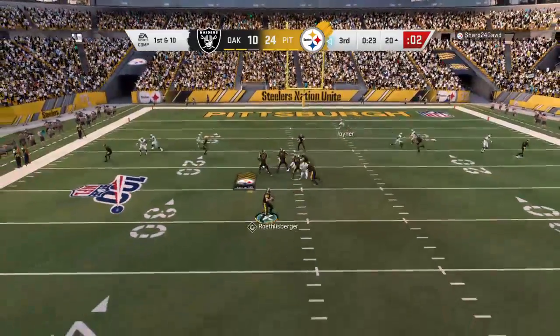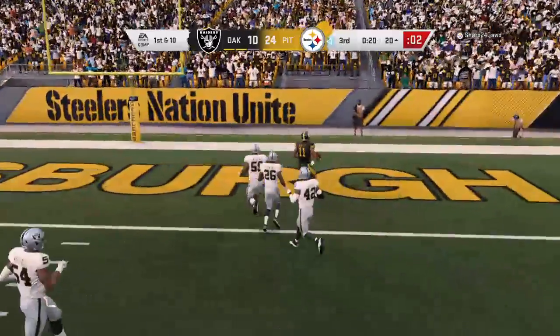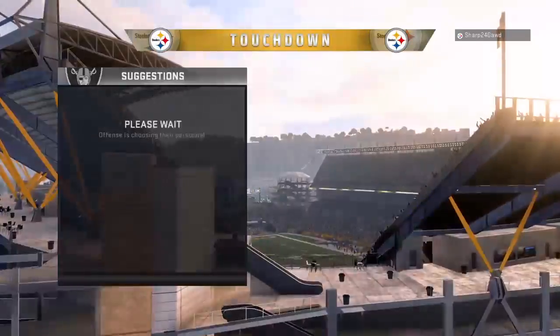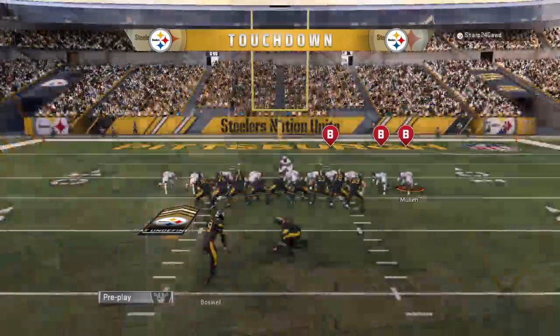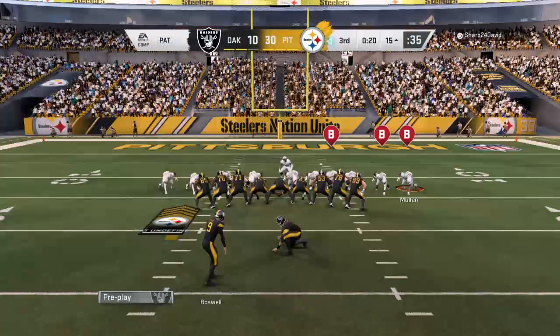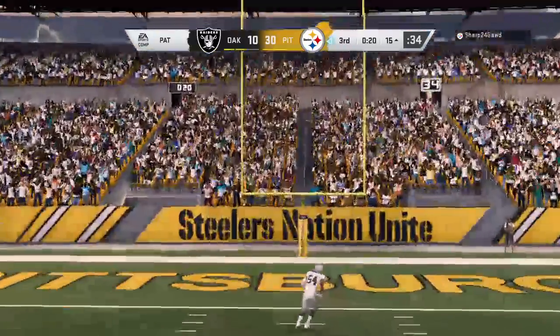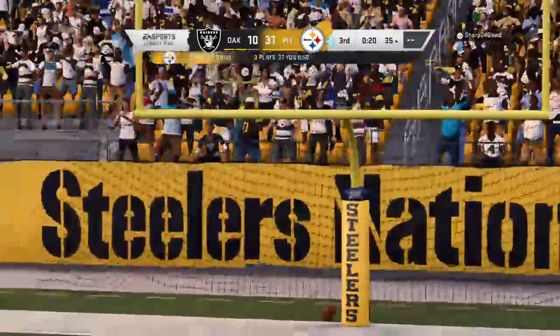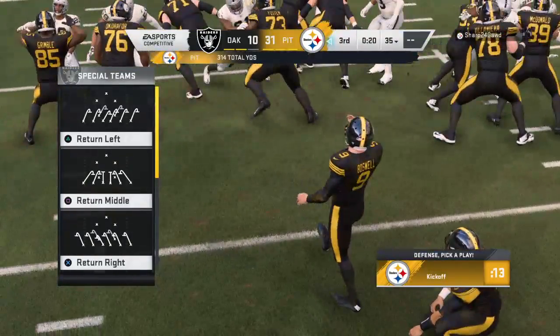Now Roethlisberger. And complete to Moncrief over the middle. And he's going to take it in for a Steeler touchdown. A 20-yard touchdown. And the Steelers are going to add on to their lead. Extra point put through by Boswell. And the lead now to 3 touchdowns at 21.